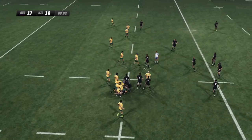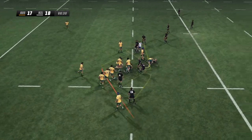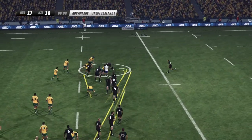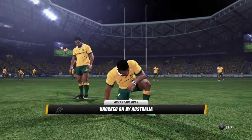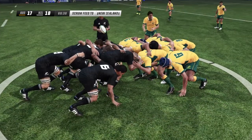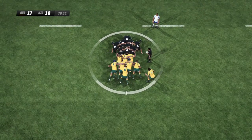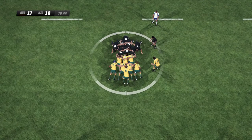The ball's being contested. There's some real force in this defence. Turnover. Great work at the breakdown. Oh, he's lost the ball. Knock on. And they'll come back for the scrum. Here's the scrum. Bind. Set. And a good hit. Both teams putting pressure on.